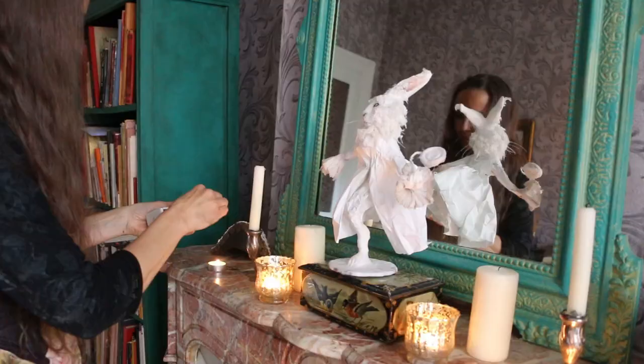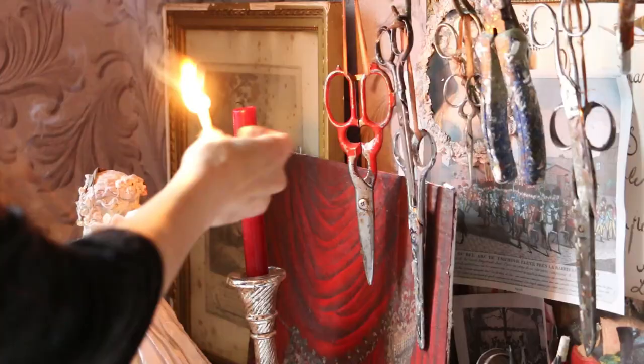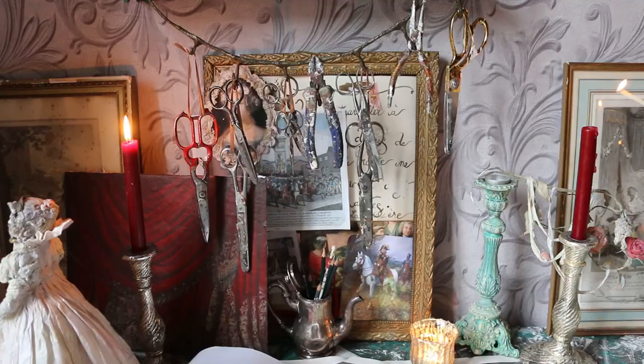Candlelight really creates a magical and inspiring atmosphere in the studio, which I really like. I can't have that in the summer, but when fall arrives, it's just a joy to work with candles.